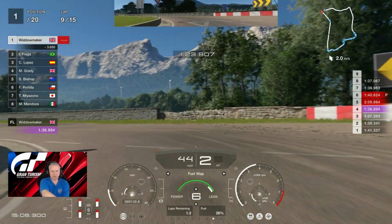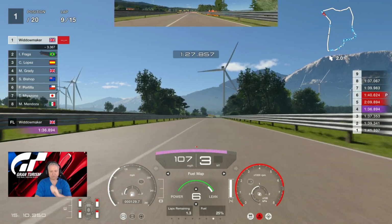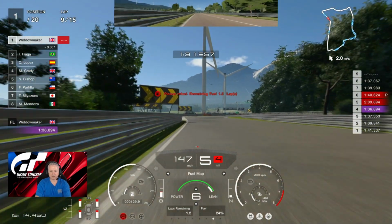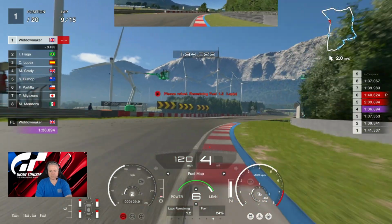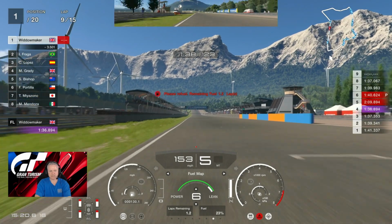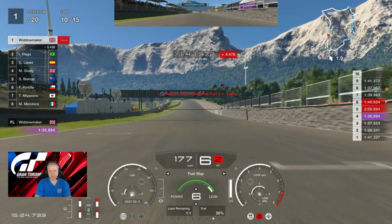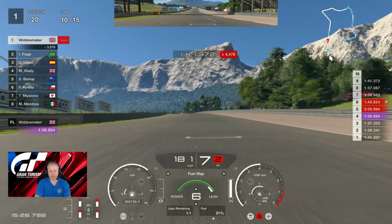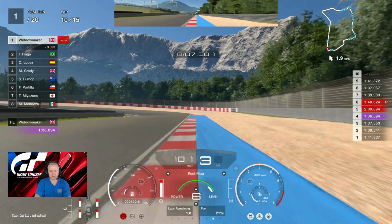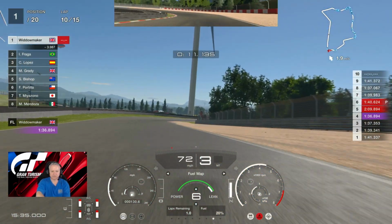We're now aware we've got the race won, if we don't have any incidents. I've had enough incidents today. This is the second time I've run the race because I forgot to pit, believe it or not. Here we go, on to the last lap of this stint. We've got plenty of fuel, so braking just before the 150. 4 seconds ahead of Mr. Fraga.